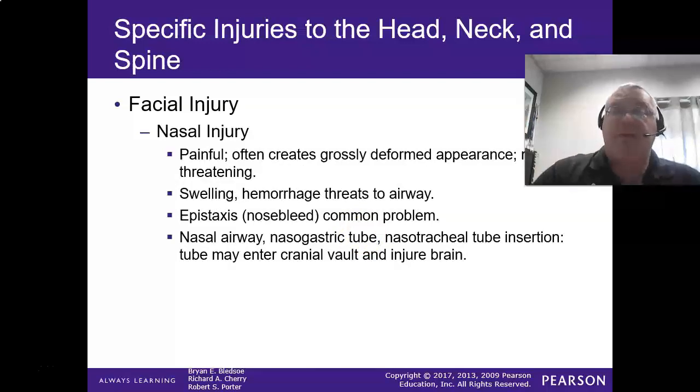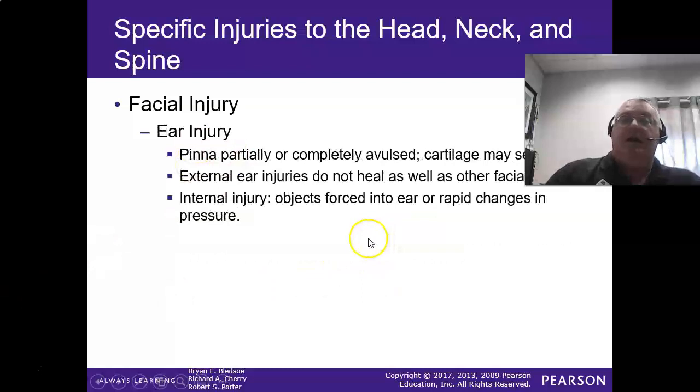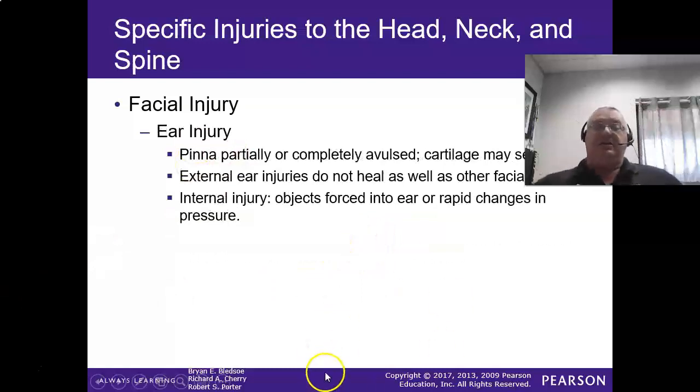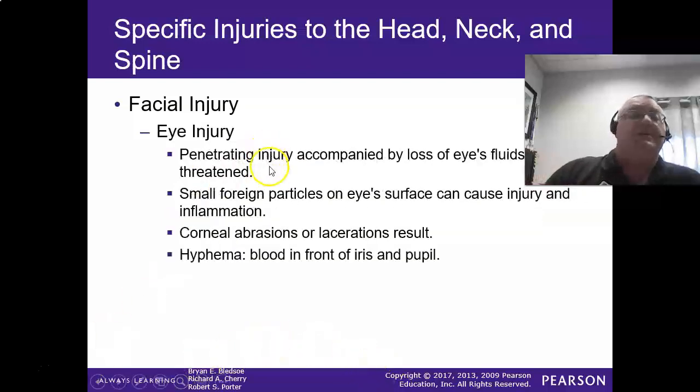Nasal injuries are usually painful, with swelling usually from a boxer's punch or being punched in the face. Epistaxis is a common problem. Stay away from the nasal stuff because we don't want direct cranial oxygenation. With ear injuries, you can have the pinna, which is the outside of the ear, actually avulsed. The external ear does not heal well, but internal injuries can force different pressure changes in the ear, causing deafness.